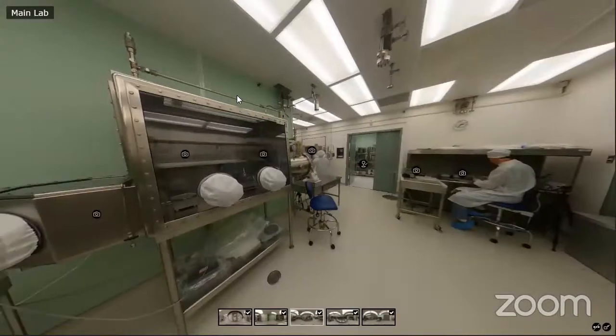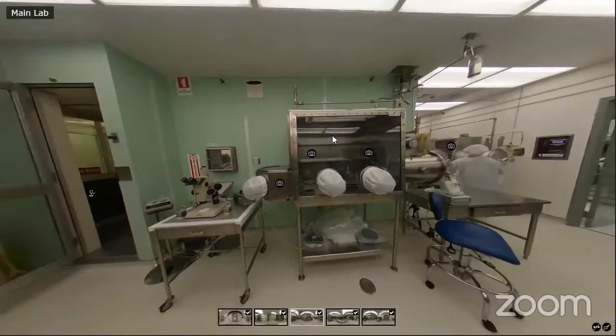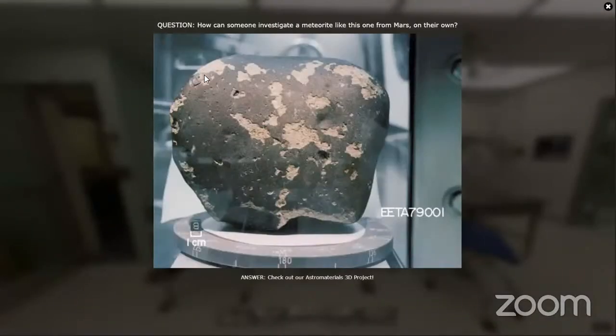One last thing I'm going to talk to you guys about on that note is, speaking of meteorites that come from other planetary bodies, this cabinet here is designated for processing meteorites that came from Mars. This particular meteorite here is a really special Martian meteorite. It's actually really big, which is cool because we don't have very many Martian meteorites. I think in our entire collection, we have maybe 14 or 15 meteorites that we know came from Mars. But this one's really special.